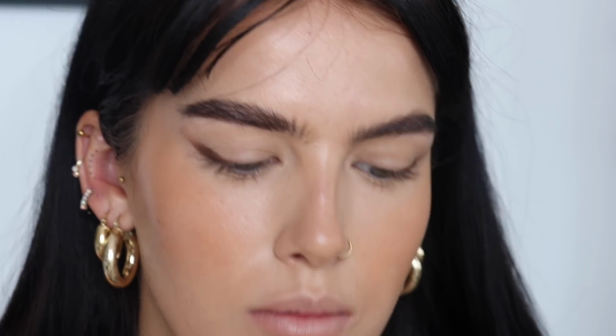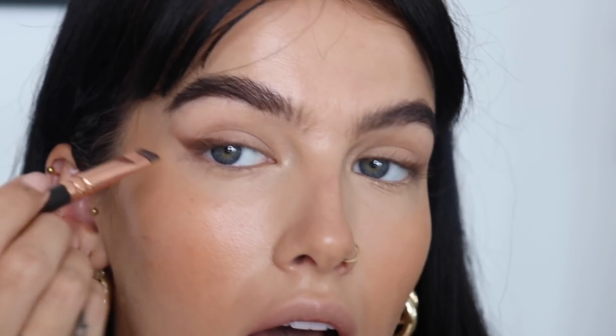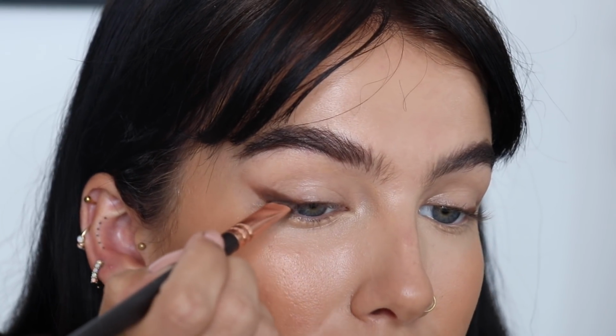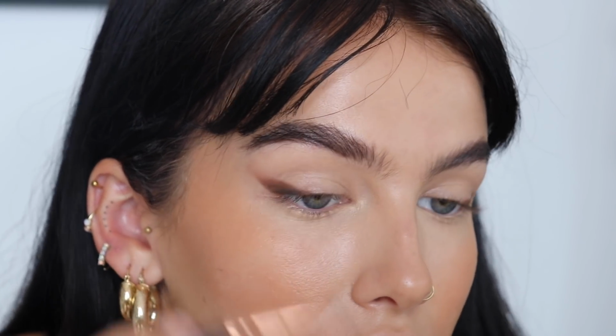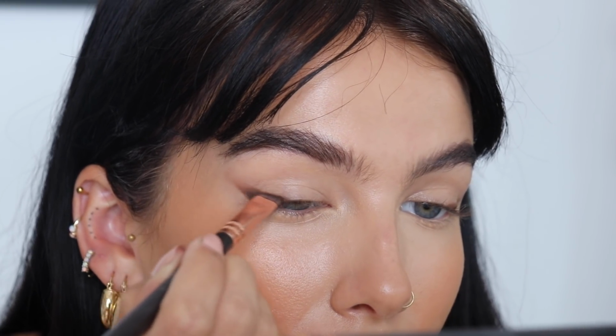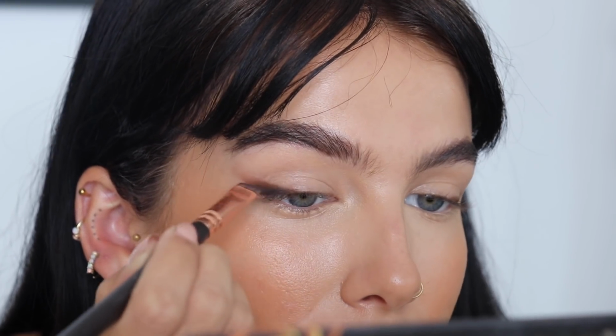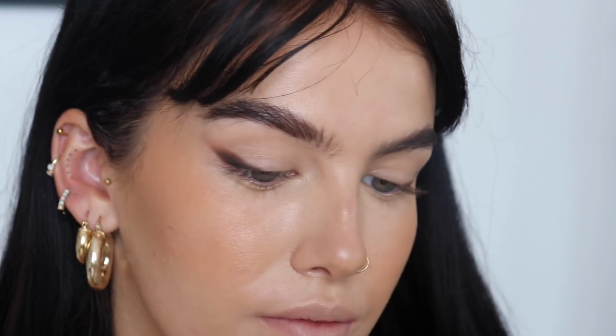So once you're happy with the shape of the brown liner, I'm just going to take a tiny little bit of the black, same brush, pat off the excess just so you don't get any fallout and ruin your base makeup. And then I'm literally just going to start at the bottom, right on my lash line, and kind of just stamp it. That way you'll end up with a natural gradient, so you can see it goes darker and then a lot lighter towards the edge.